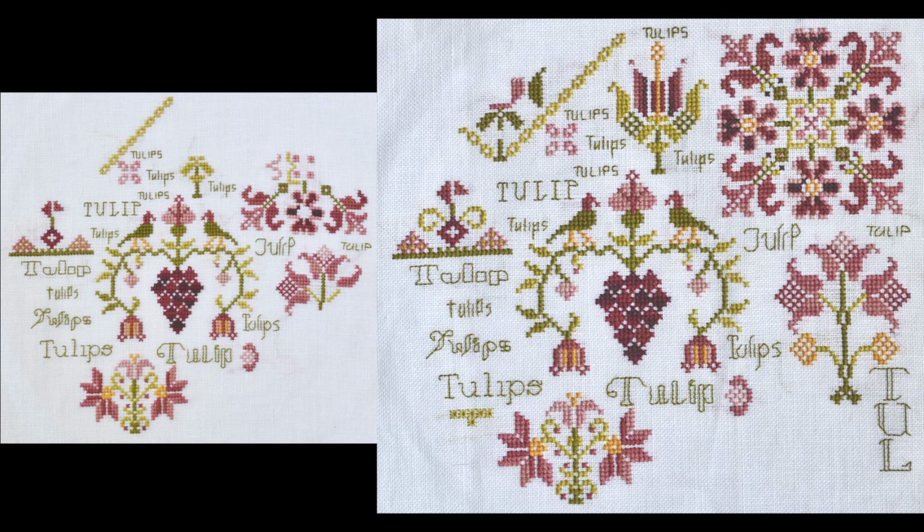Anyway, I am using a 32 count white Belfast linen, which is kind of one of my favorite default fabrics if I don't know what else to do. And I'm using a mix of the called for Weeks Dye Works and DMC threads. This has a good amount of back stitching in the project, as the word tulip is repeated over and over again in a bunch of different alphabets. And the only regret I have about this is I didn't give myself a big enough margin. It's only 2 inches around the edges, and that means it doesn't fit all that fantastically on my favorite hoop, which is probably why I haven't spent as much time on this as I probably should have. Consequently, it's only 21% done.